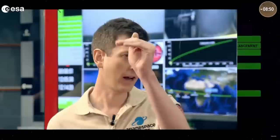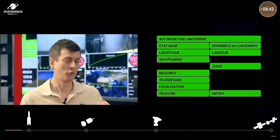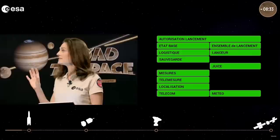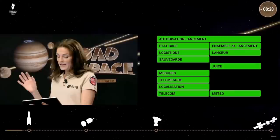So what we check, like Stefan said, we are usually checking the wind at high altitude, the wind in the vicinity of the launch pad, and also the risk of lightning. Yesterday, it is the risk of lightning that prevented us from launching, but today, everything's good. We can continue the operations. That sounds great. And continuing the operations means that we're heading towards what we call the synchronized sequence. We'll talk about that in just a minute.